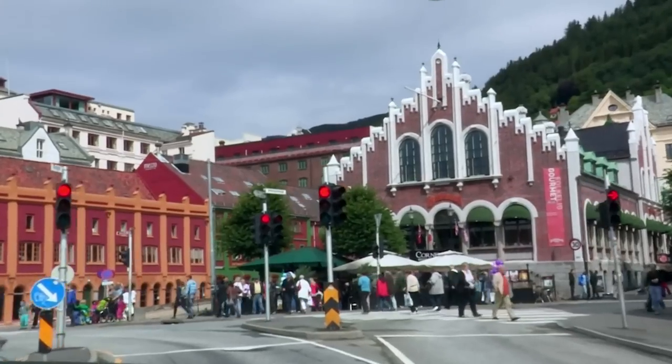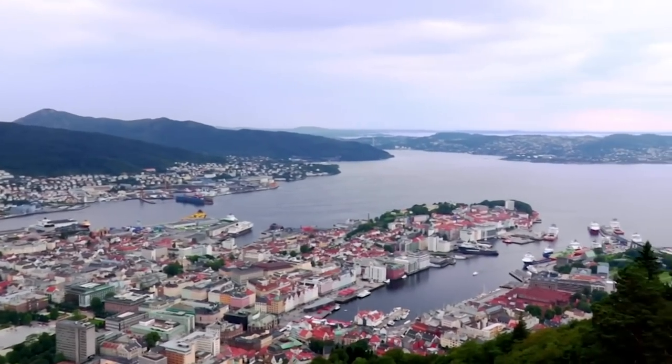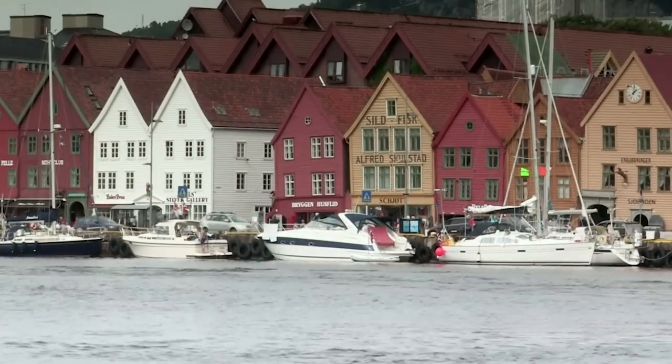The next morning, the chaps are in the picturesque old harbour town of Bergen. Bergen lies on the west coast, in between the Sogne Fjord and Hardanger Fjord. Steeped in history, it dates back to 1070. It's Norway's second largest city and busiest port.